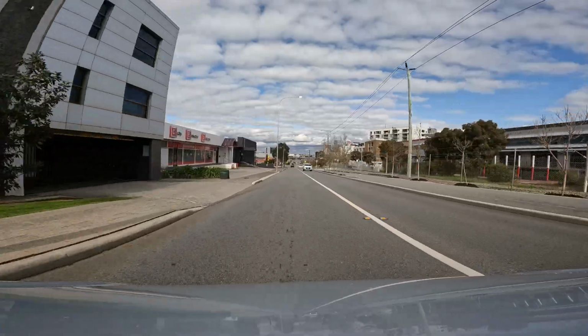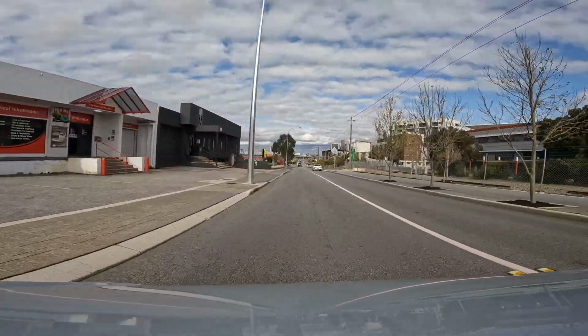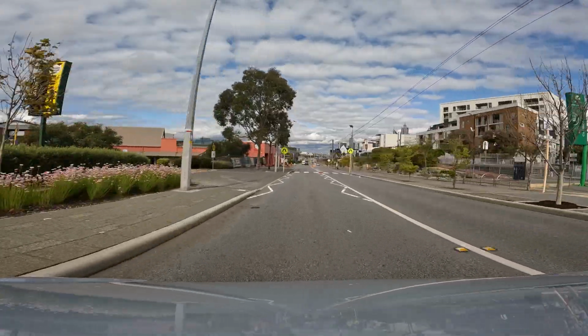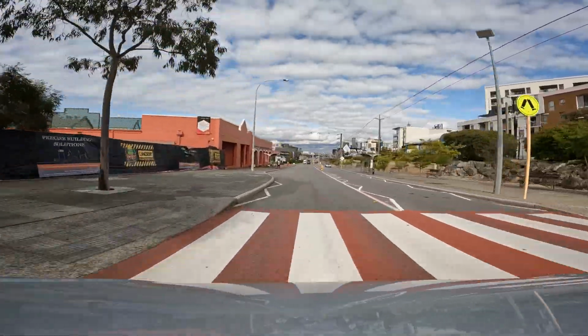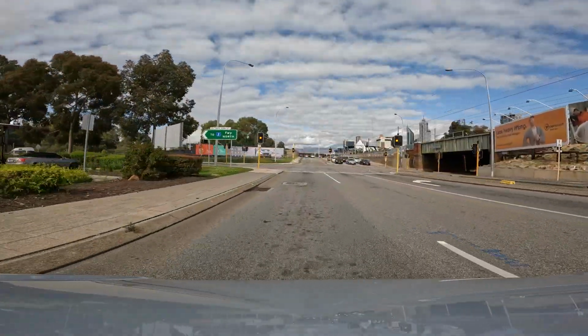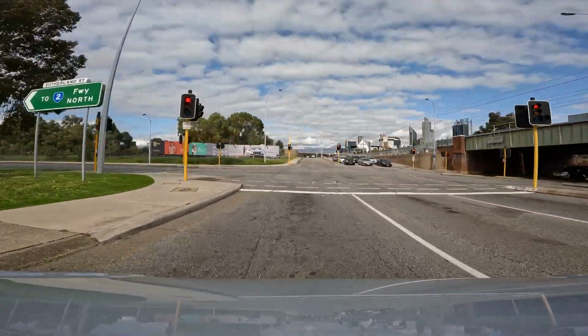So this is the exact route that this particular assessor took this young lady for her driving assessment. At the next set of lights, we're going to be turning left. Once again, watch out for pedestrians here, especially during the peak hour traffic. So they turned left here and proceeded towards the Department of Transport's car park.